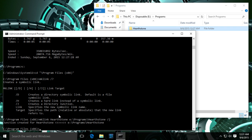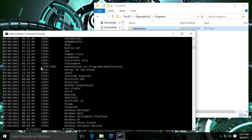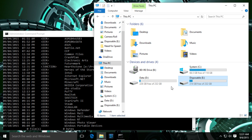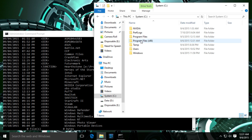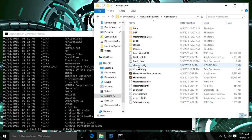And it'll give you a message there saying that it's created it. Now if I do a directory listing, you'll see it here. The command prompt utility actually will tell you that this is a junction versus a directory. And I think if we look at it in Windows, we're going to see a small icon indicating that. Yeah, so it looks like it's a shortcut within Windows.